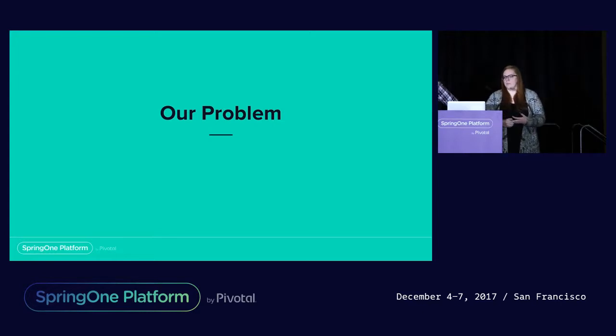So we learned that with Apache Geode, we would be able to store the data in an in-memory data grid, and we would be able to make sure that our consumers could get their information really quickly. So then the problem occurred: how do we get all of this data into Geode? We have millions and millions of records, and we need to get it into this system that's going to enable us to help our customers. How do we do that?